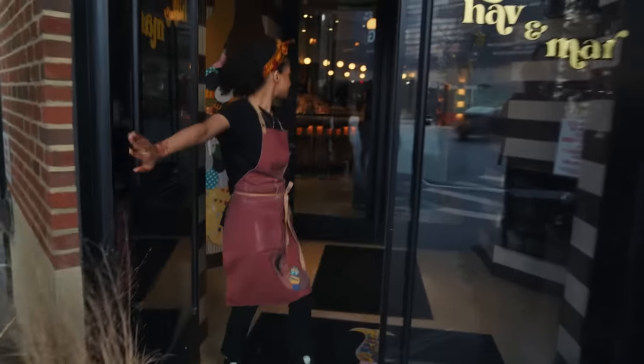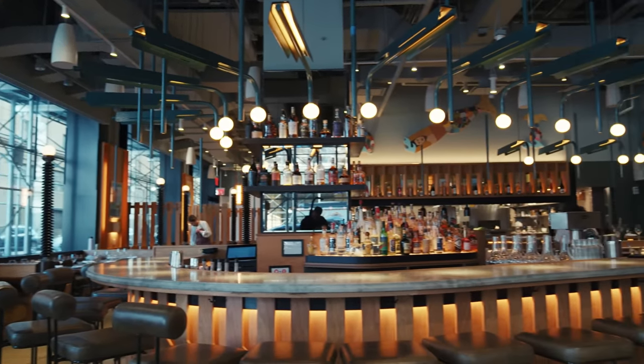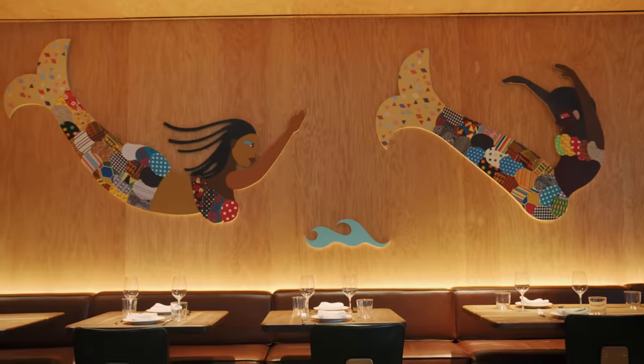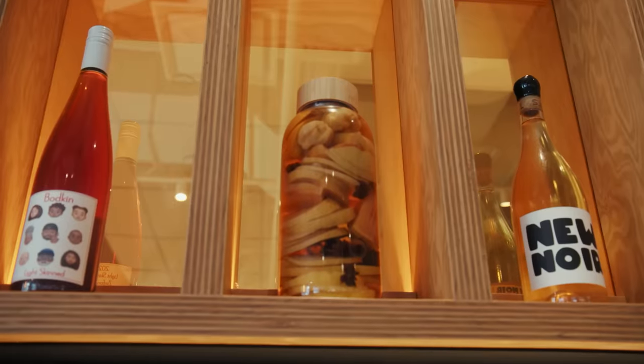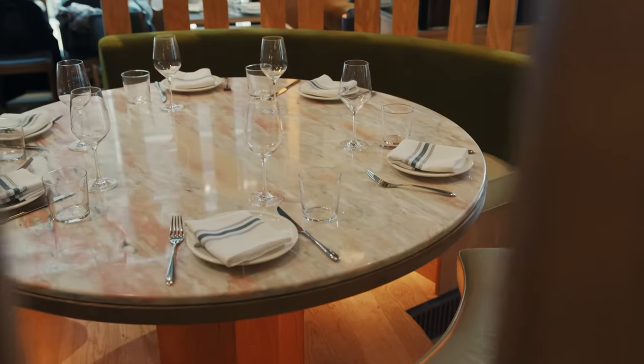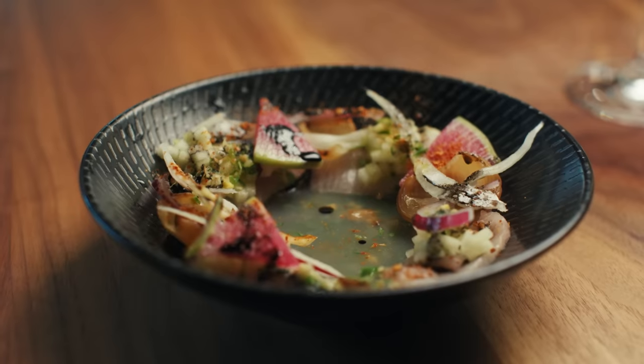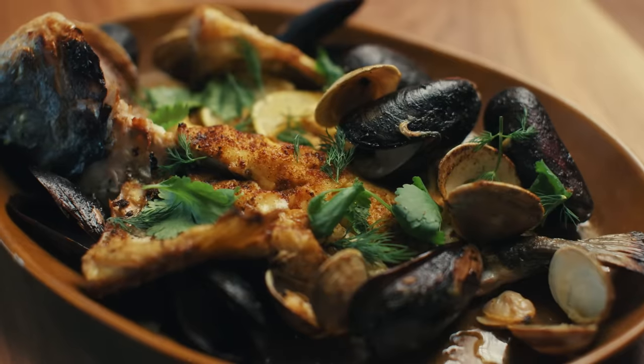Come inside. Hav Mar is owned by Chef Marcus Samuelsson. This restaurant pays homage to both his Swedish and Ethiopian roots. It shows not only in the menu and the food, but also in the interior design. The woodwork is very minimalistic, as you would see in Sweden, but there are corners of this restaurant that are supposed to resemble huts in rural parts of Ethiopia. Our menu is seafood forward, told through the lens of the African diaspora, and I love it.